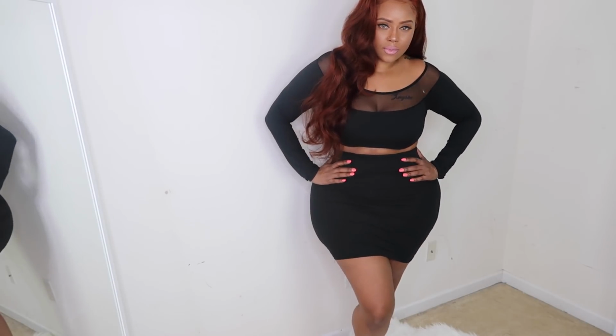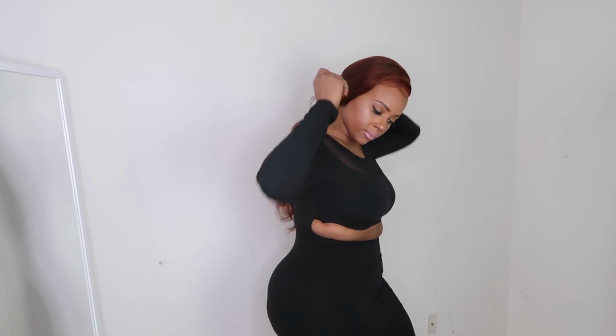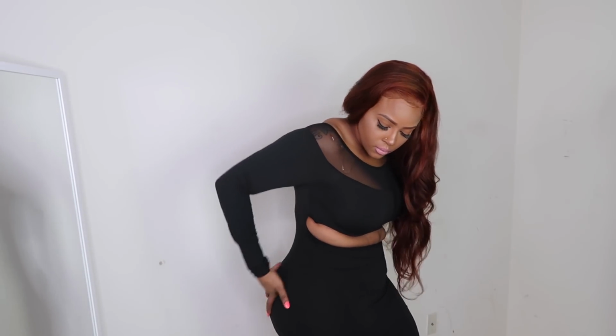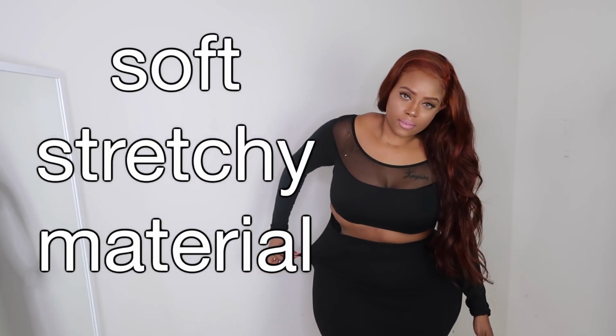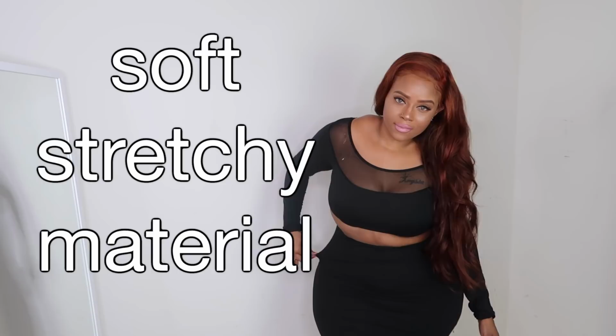Now, I love this dress because it's made out of that same fabric, y'all. I just can't stop talking about the fabric. It's really soft and it holds you in, but it also is very comfortable. So this one is made out of that fabric, and then it also has that peekaboo midriff section, so it's very sexy, and then it also covers your girls, but it does give you that illusion that they're out because of the mesh. So a really basic dress, but it does have some cute details, and I think it's a really sexy bodycon.